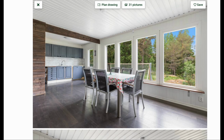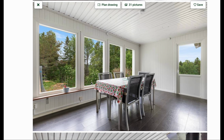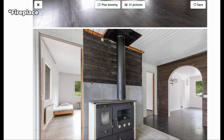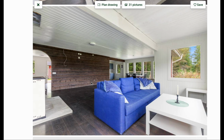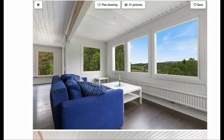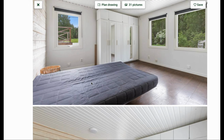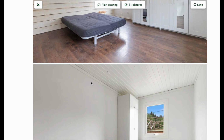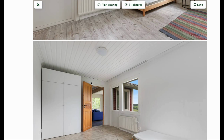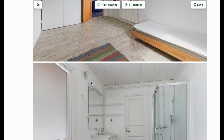Kitchen, beautiful views, lots of windows in the house, and then the oven. I mean, it looks pretty nice. I don't like this blue couch, but that's okay. We can get rid of that. Definitely also get rid of those beds. But obviously, imagine it's not furnished.